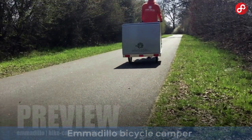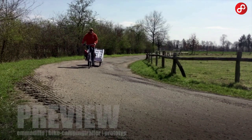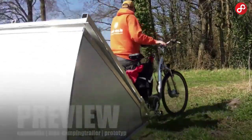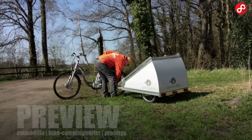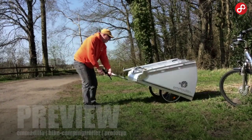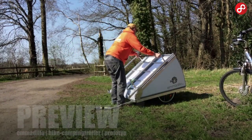Emadillo Bicycle Camper. Get ready to meet the next big thing in bike camping, the Emadillo. If you're an outdoor enthusiast, love cycling, or are someone who craves the freedom of the open road, the Emadillo is a great camper to take your adventures to the next level. Compact and lightweight, its stylish design allows you to tow it effortlessly with your bike.